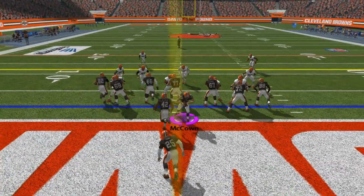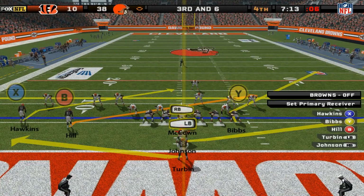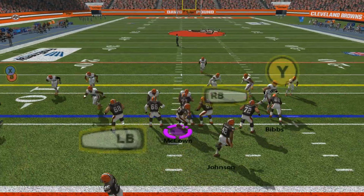Can McCown bring him out of this hole? He gives off to Turbin, who goes outside the 5. 3rd and 6 now from the 6-yard line.